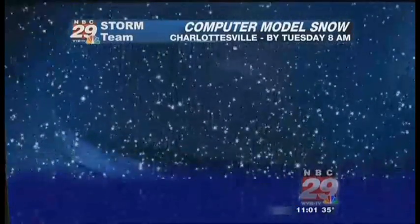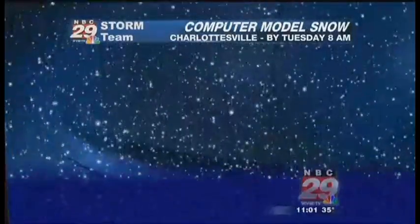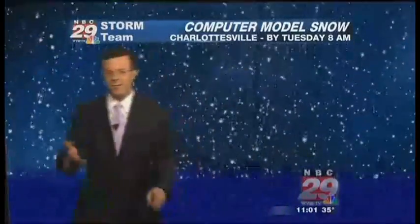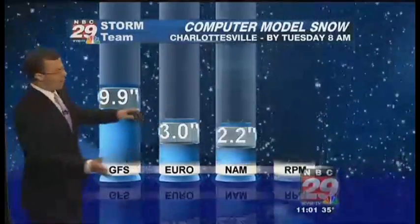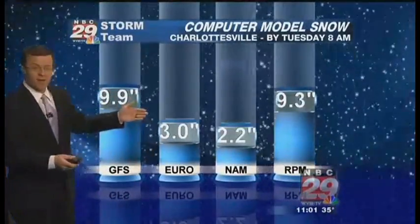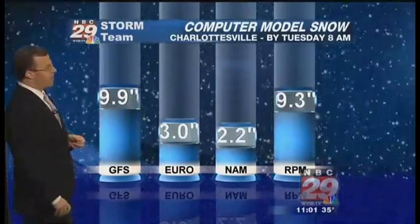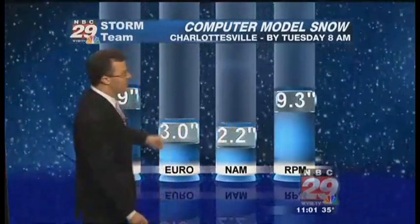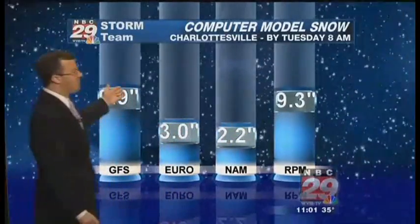So let's talk about the latest, and I want to talk about the computer models first off, because we've had issues with these models kind of differing run to run and between the models themselves with the amounts. Just to give you a better perspective, check this out for Charlottesville. This is some of the latest data that's just come in for the NAM. It's only showing 2 inches, the European 3 inches, but then you have the GFS nearly 10 inches.